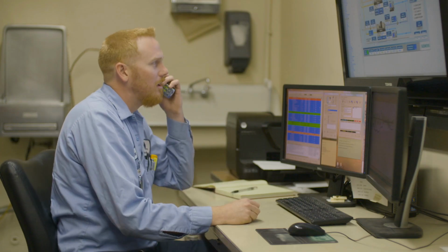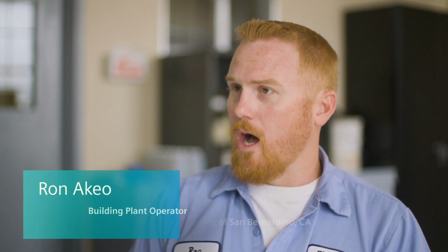We didn't have any standards, so it became difficult to do things in certain buildings with the controls that we had. We would get a phone call into our dispatch center saying that a room or an area would be hot, and we'd have to drive up there blind, not knowing what is actually wrong with it.